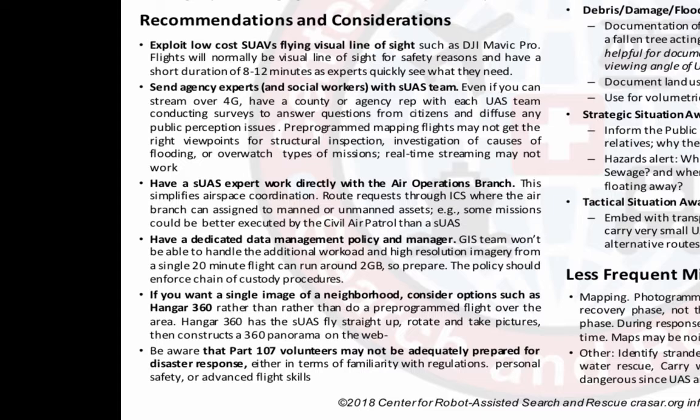We also recommend that you fly visual line of sight because the density of manned air traffic is so high. You've got so many helicopters going so low. It's kind of irresponsible not to keep your bird in line of sight and be able to park it down in the trees if you have to.